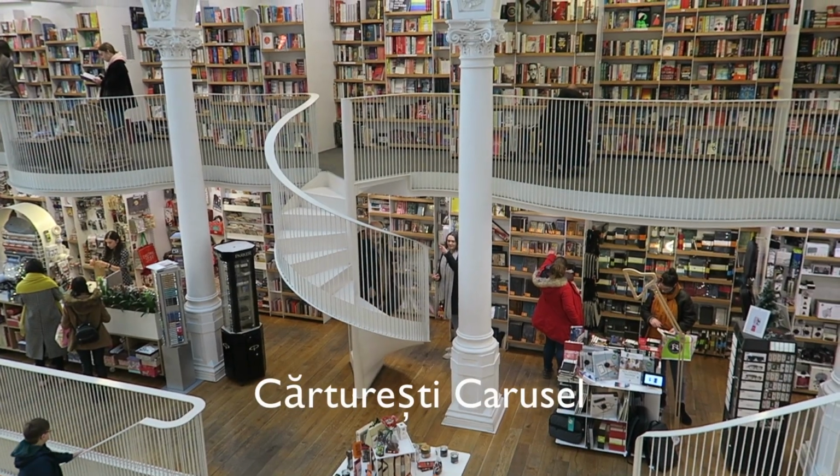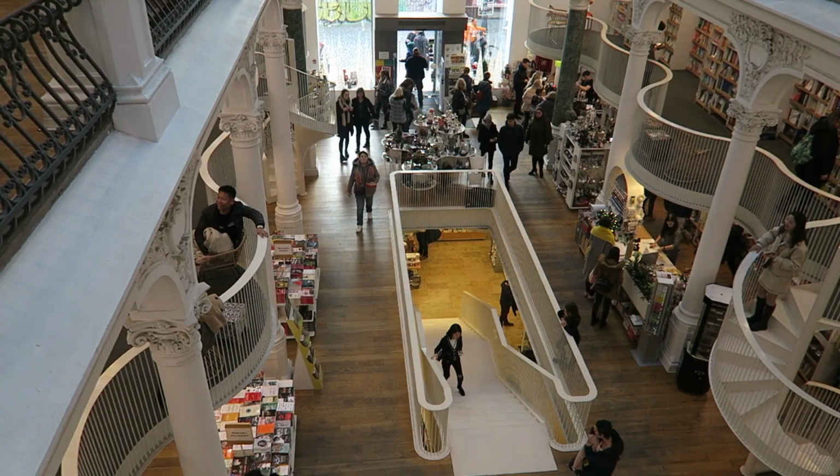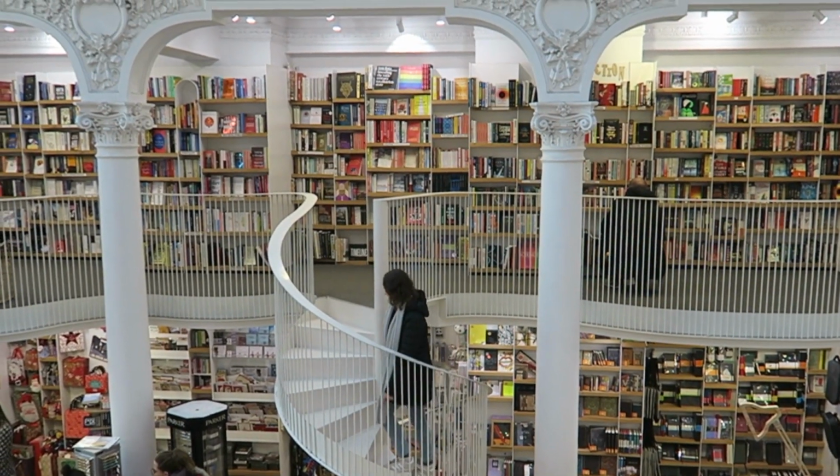This is one of Bucharest's most Instagrammable spots. When I walked in there were quite a few people taking photos. So it used to be a bank, and now they've turned it into a bookshop with over 10,000 books and 6 floors. The building was originally a bank.